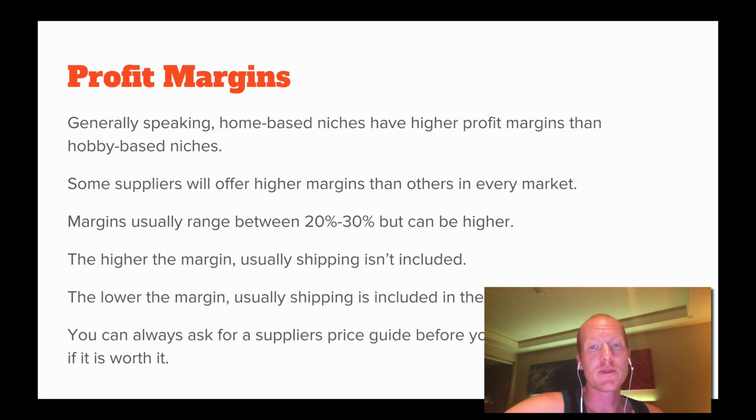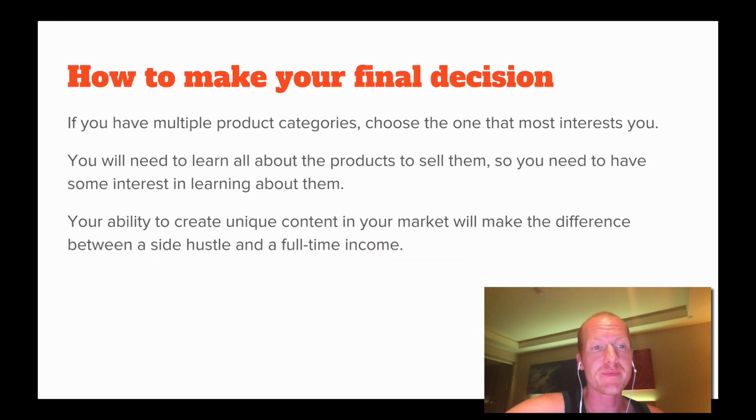You can always ask for a supplier's price guide before you sign up with them to see if it's worth it, and that's a really good idea to do. If they know you're a good e-commerce company, they'd set you up. You can just say, well, before I fill out the application and make you go through all the setup process, let me check out your price guide and make sure that we can work with you.